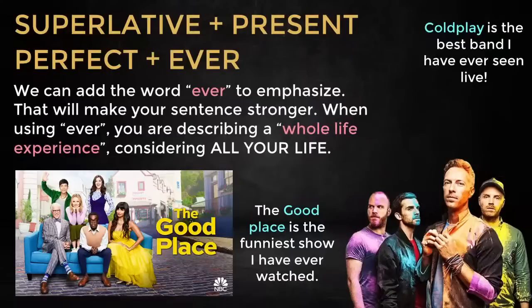Now I have one that is true for me. The other example, Coldplay is the best band I have ever seen live. I went to their concert in 2016 or 17, I'm not sure. And honestly, guys, Coldplay is the best band I have ever seen live. Live, okay? Live performance. Could I only remove ever and just leave that I have seen?